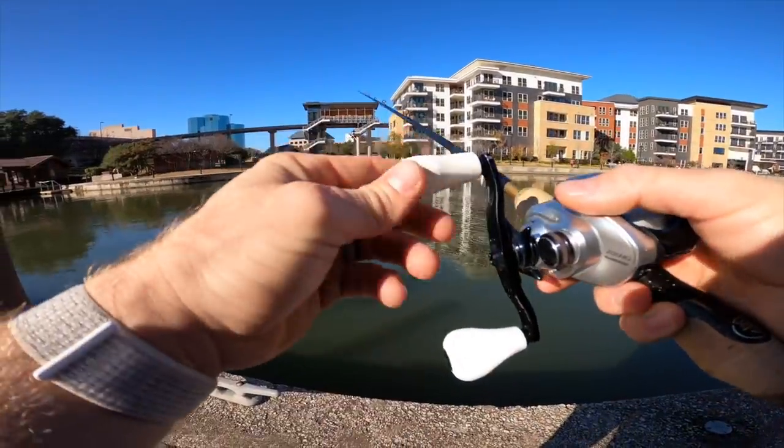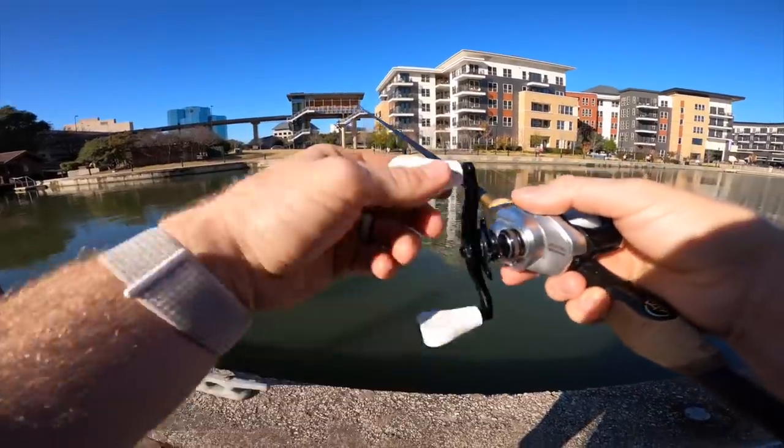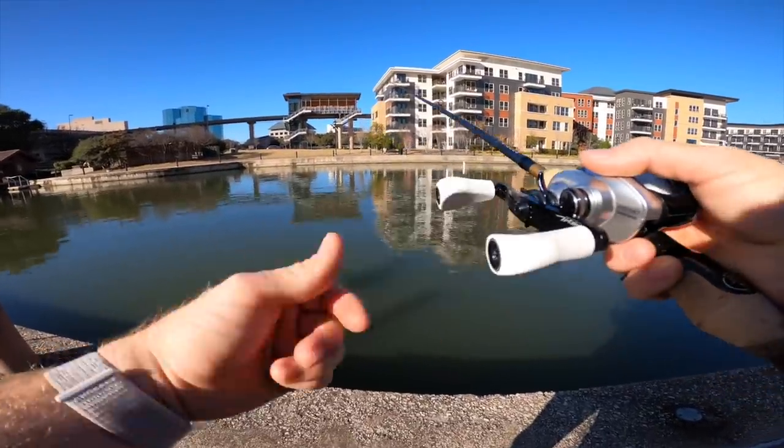Man, I'm gonna have to polish these up almost daily, I bet. They're gonna get so dirty. Yeah, these are like the cleanest looking knobs, but at the same time, I bet they're gonna get so dirty.